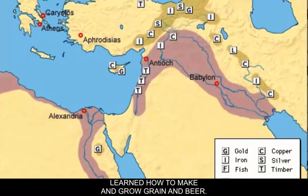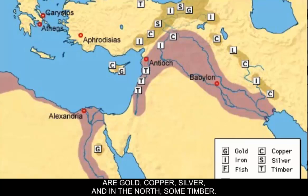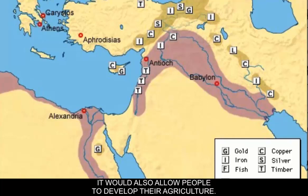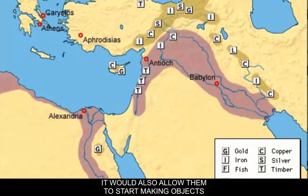But the second kinds of resources that were available are gold, copper, silver, and in the north, some timber. So these are really important kinds of resources that would allow people to build cities. It would also allow people to develop their agriculture. It would also allow them to start making objects for trade and for export. And that's why we're going to be studying these early Neolithic cities that sprung up in this highly fertile area.